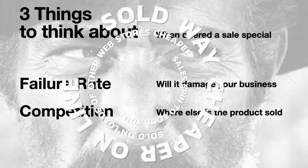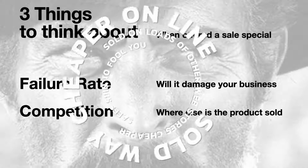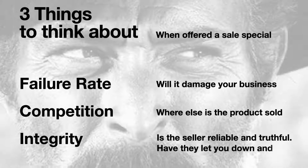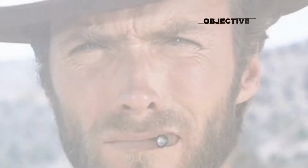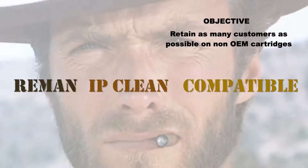Why buy on special only to find another reseller has been selling the same products at way cheaper prices than you? I've lost count of the number of times I've heard store owners tell me that the supplier told them the product had been improved, only to burn their customers yet again. Stick with resellers that have a good reputation for giving you truthful information, not ones that are just interested in selling. Your objective should be to retain as many customers as possible on non-OEM cartridges, whether that is remans, patent-free or compatibles.